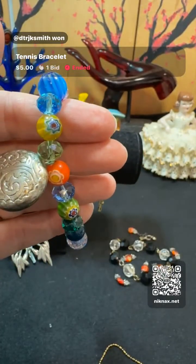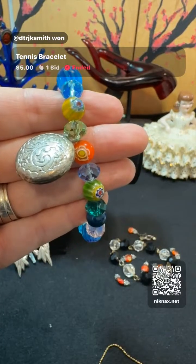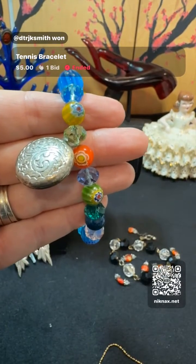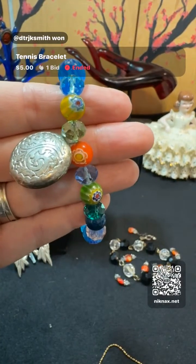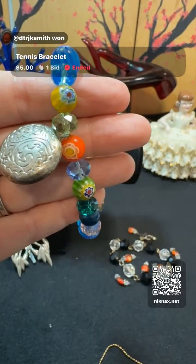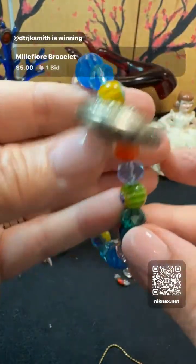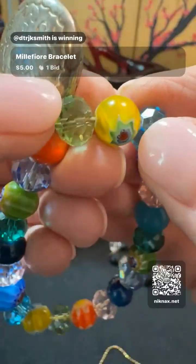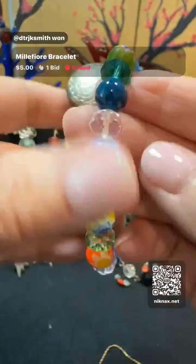Let me go ahead and add it. Millefiori bracelet. $5 start on that one, and let's get it up there. It's coming to stage and it's running. That one's a pretty one. I like this. It has that nice feel and these glass beads, you know, in between with the facets. You can just tell they're nice.